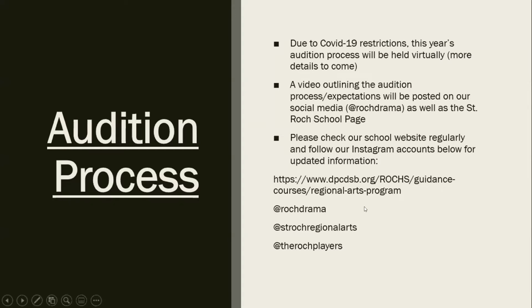And if you can, it would be great to start following at Rock Drama, at St. Rock Regional Arts, and at the Rock Players, because you will see current things happening within our program and within the drama club, and be able to sort of see what you're in for coming into the program.